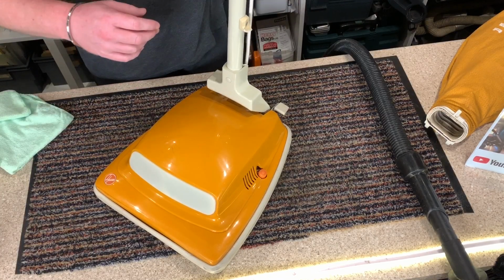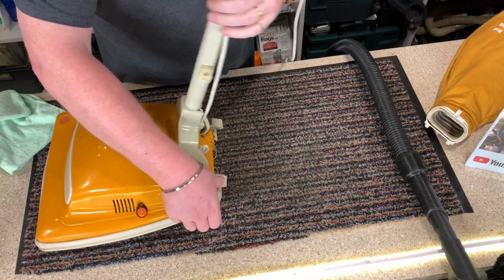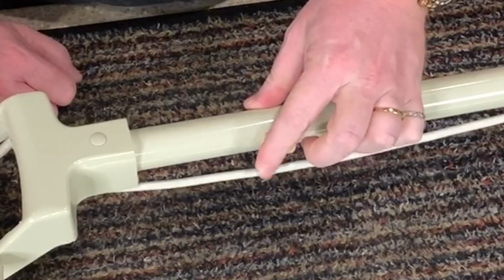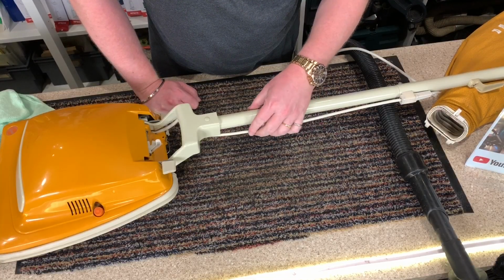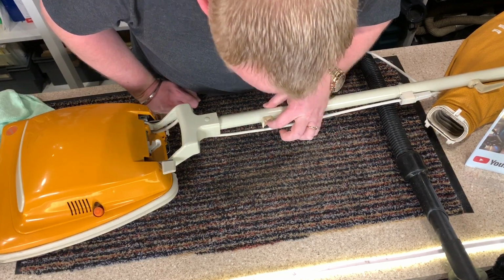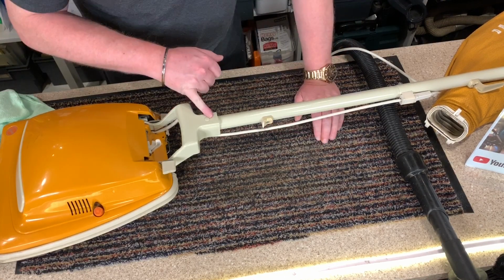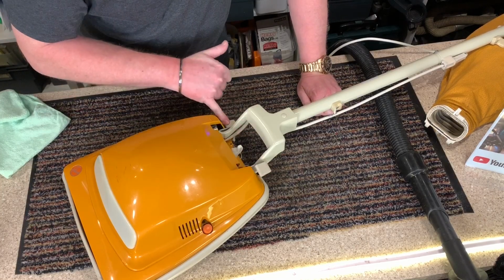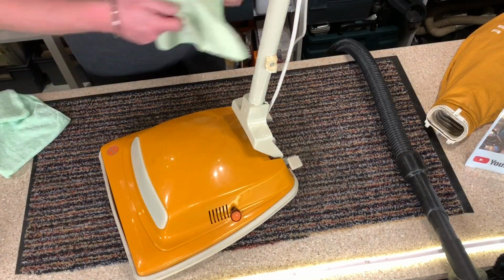This, unfortunately, the lower cord hook on it is broken, but no problem. We will be using some Sugru to build that hook back up so that I can wind the cord on it. This is riveted on, so this wouldn't be so easy to replace, but the condition of it is just amazing. The buttons, everything, it's just in such good condition. So let me get another cloth.